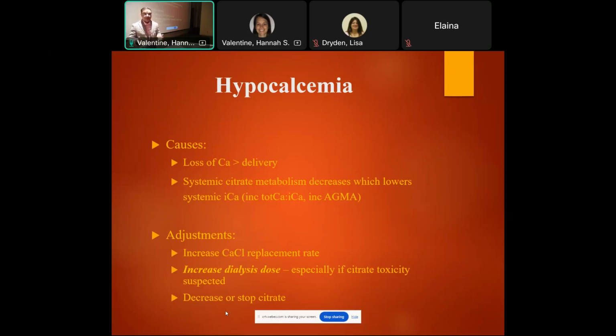You can decrease the amount of citrate that you're giving to the patient. So what does that mean? Usually the target for post-filter is 0.3 to 0.5, right? And you may have seen me sometimes write 0.3 to 0.7. So I'm going towards the higher side, which means less citrate. Because the more the citrate, the lower your ionized calcium level will be, right? And of course, if the patient is getting liver failure, or very high lactate or prothrombin time, then you have to stop the citrate.